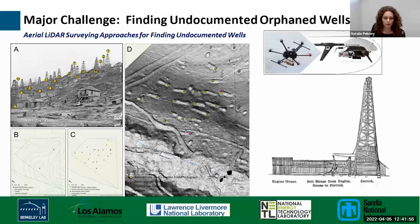This is actually in Oil Creek State Park in Pennsylvania. We were able to georeference the historical photo I showed on the first slide and again here, and we could actually pinpoint the location of those derricks shown in the photo with actual locations on that hillside. So sometimes historical data like photographs can provide helpful information about well counts and location.